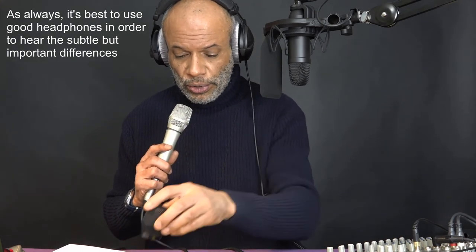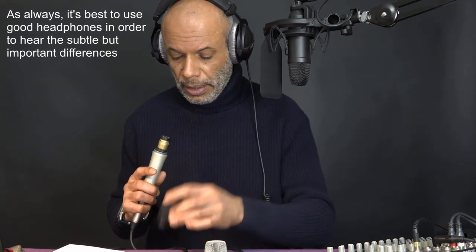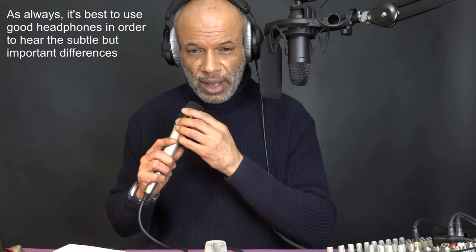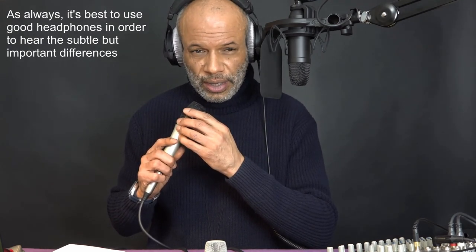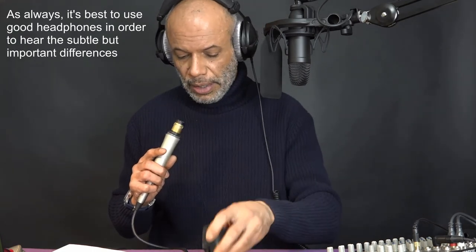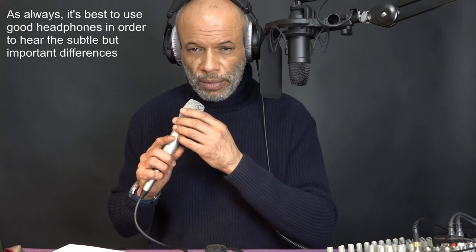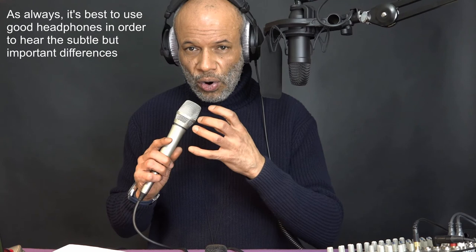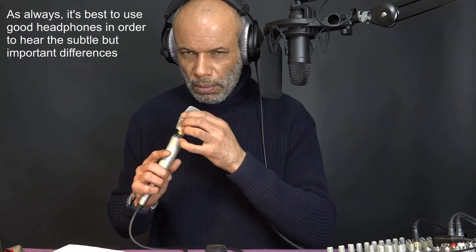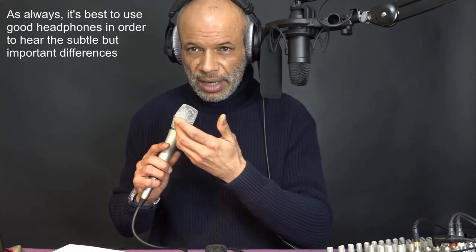104 with the 104 grill, 104 with the 105 grill. Am I fooling myself? 104 with the 104 grill. Almost as soon as I put it on, I can hear it. So it's kind of an acoustic chamber. You can hear the washing machine noise changes.